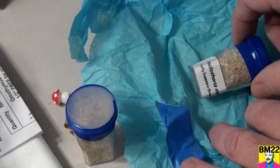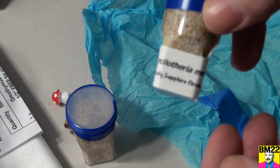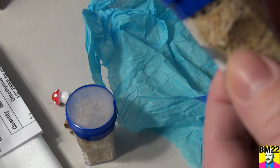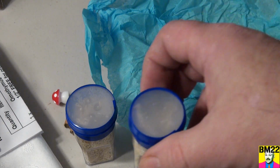So I can see the one tarantula in there. See how tiny that is? And really what I'm doing here is a quick inspection to make sure these are all alive so I can send them the email, because I've got about 10 minutes left. I'm not going to rush this.